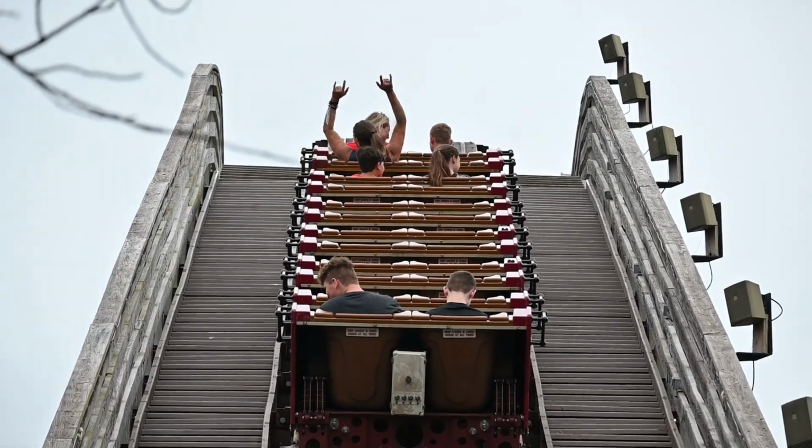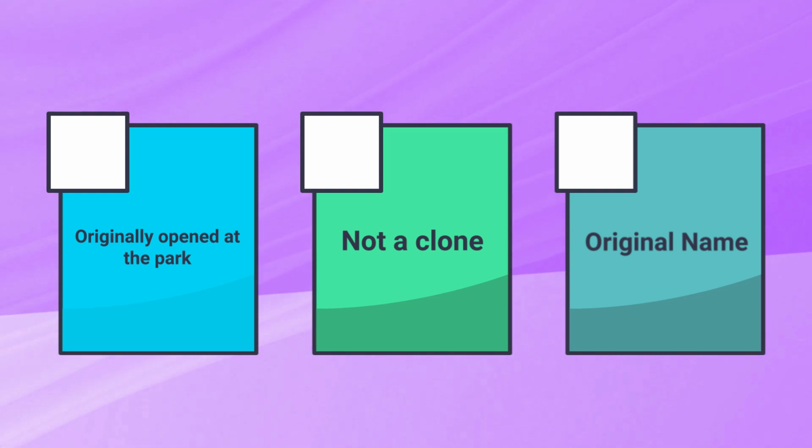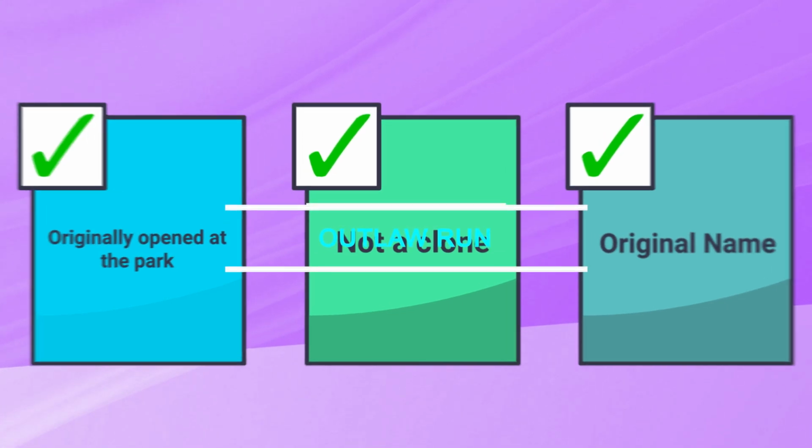When this ride had trees, I can imagine this was one of the best night rides in the country. Thanks Hershin, I love you, but could you just stop. Despite losing many of its trees, Outlaw Run is original across the board. 3 points for Outlaw Run.